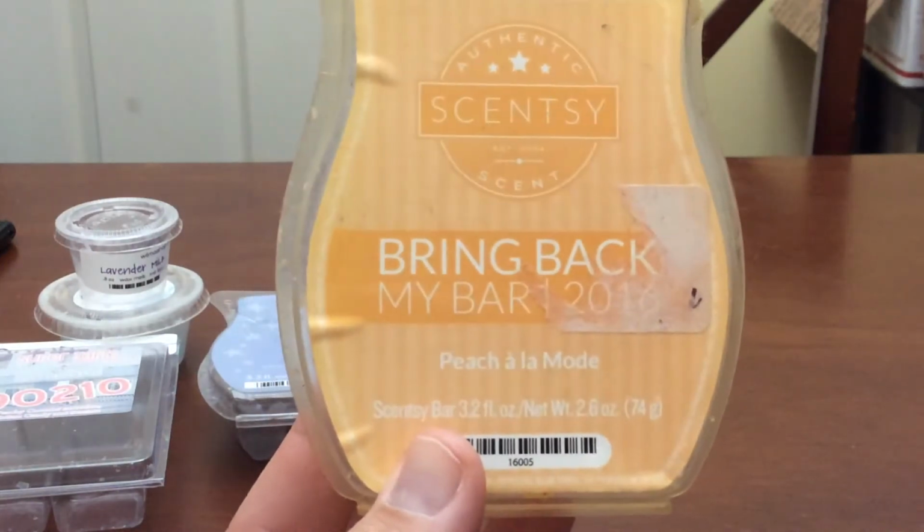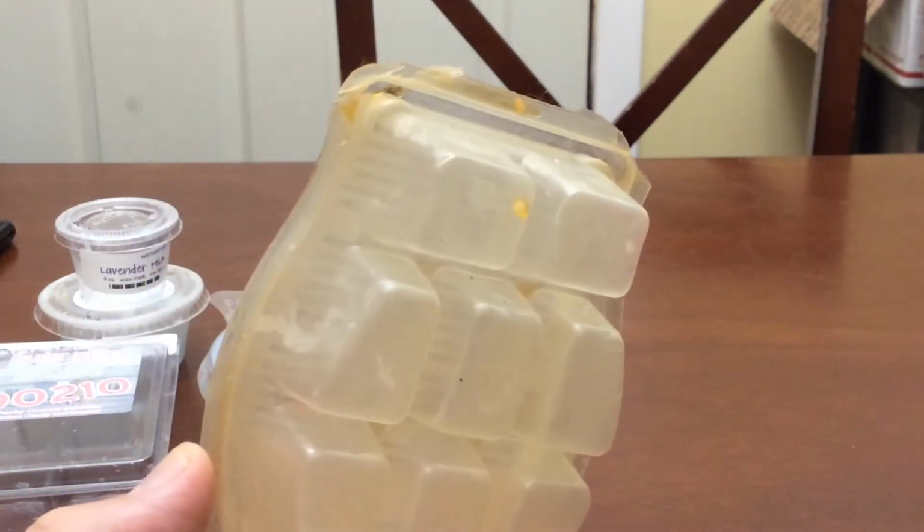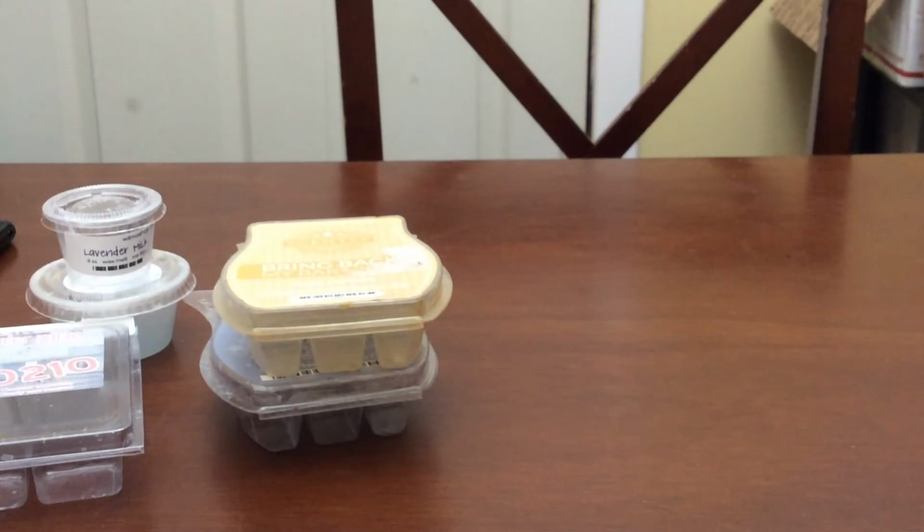Peach a la Mode. Not crazy about it. It wasn't very strong. The oils, you can see, look at that, all the oils at the top. I mean, it was leaking oils everywhere. It didn't have very good throw either.